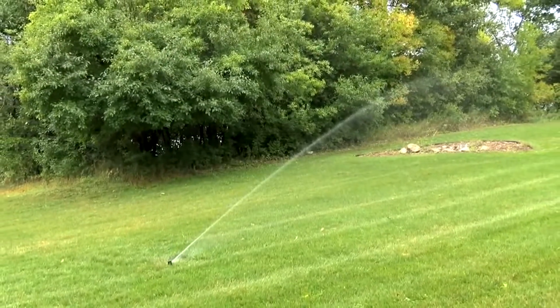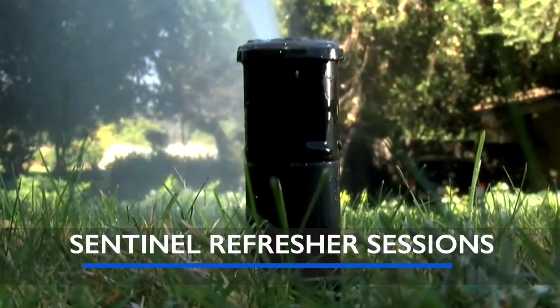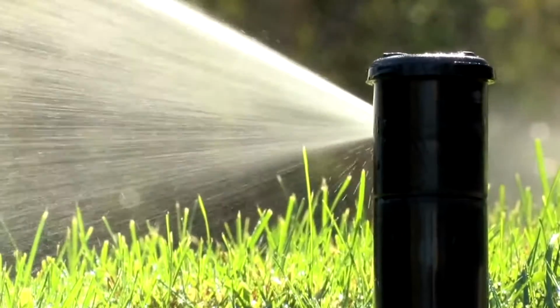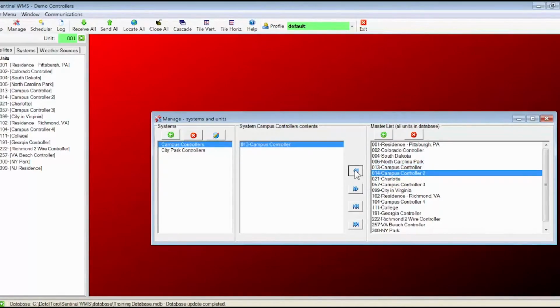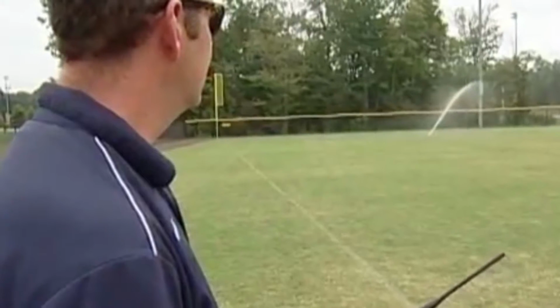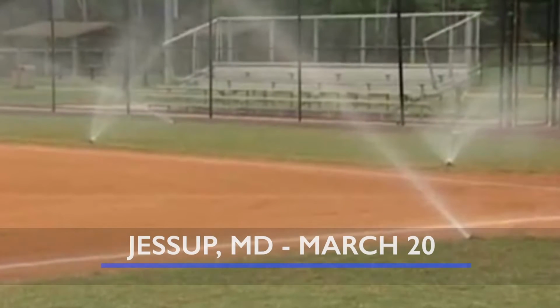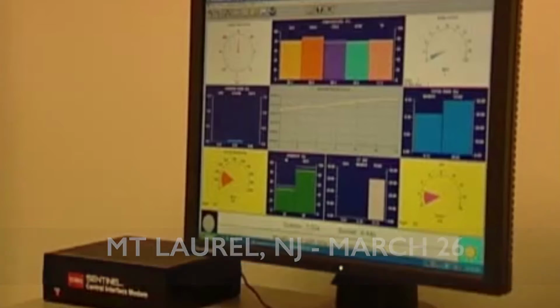Join Jim Laiche from the Toro Company as he brings his expertise to the area for 2 informative Sentinel refresher sessions. Jim will review the operation of the Sentinel system, including faceplate functions and handheld commands. In addition, he will cover the software and operations, including setup and use of flow sensors and soil moisture sensors. Register online for 2 events, one in Maryland on March 20th and one in New Jersey on March 26th.